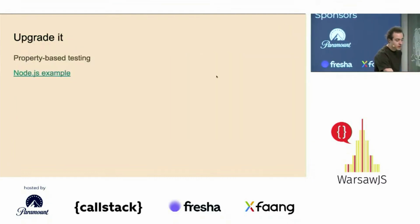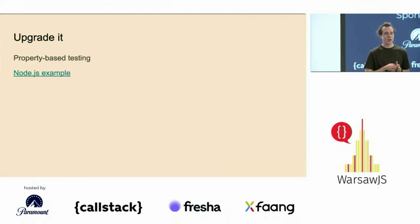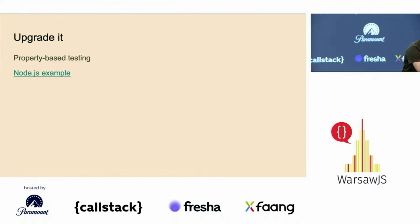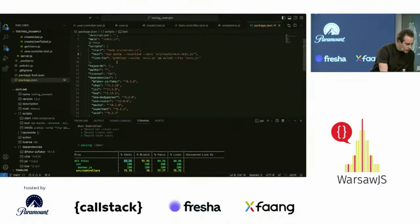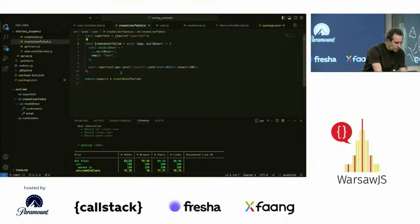So yeah, what else can we do? There is a methodology called property-based testing, and as you see, in this application we used Faker. This library just creates, I don't know, it creates a user for us, yeah.